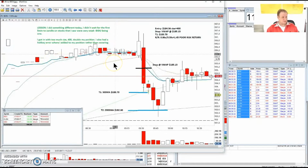This is what I focused on today. BIDU, also an expensive stock, no doubt about it. And I took way too much size on this. I took like 400 shares, which is almost like $70,000 buying power, and I've got $100,000 buying power. So I overcapitalized on this. I should have gone in with 200 shares. And that's one thing I did wrong in this trade. Everything else I think worked out pretty well. So I'm aware of that, and I've just got to be a little bit careful going forward, especially with a stock this expensive.